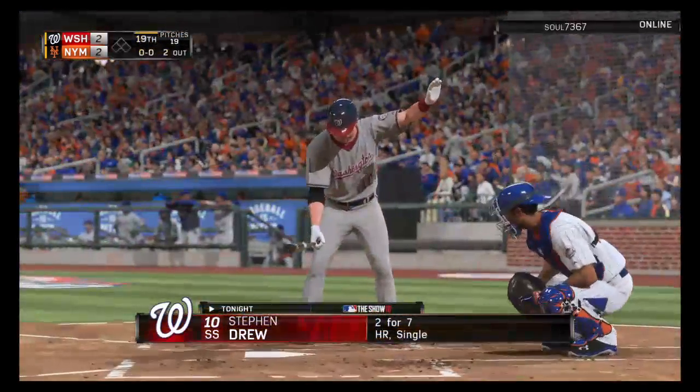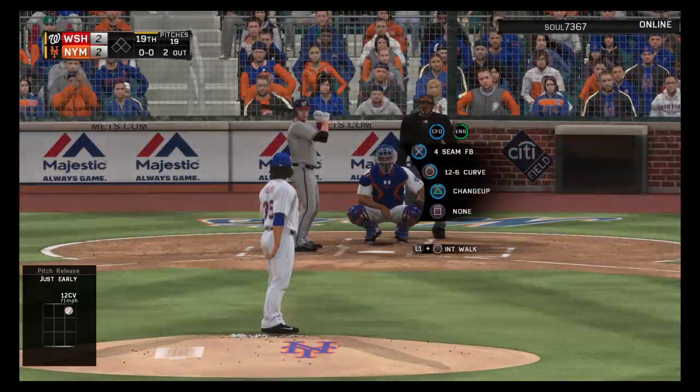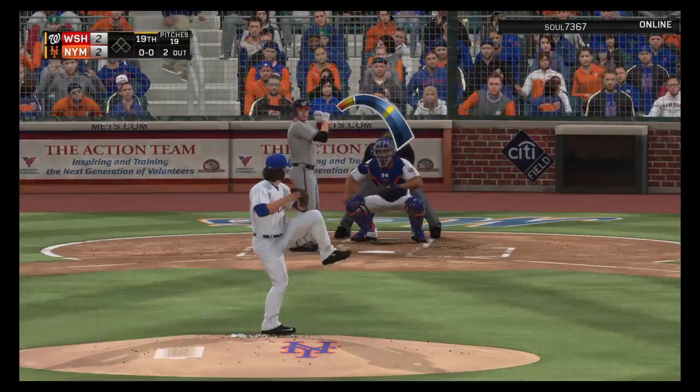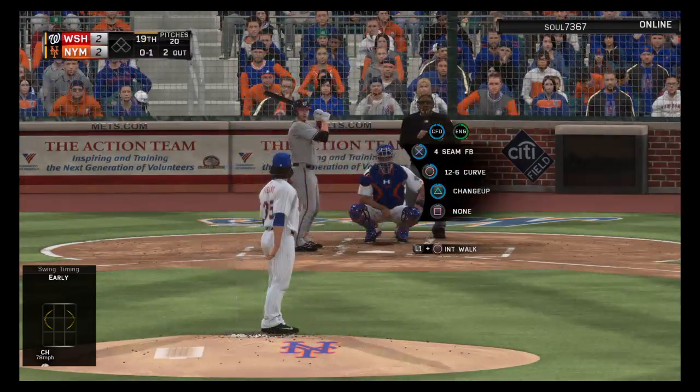And he is down on strikes again. So get your hats out. That's the 3rd strikeout of the game. Stephen Drew. Swing and a miss on a pitch in the dirt, and it's strike 1.